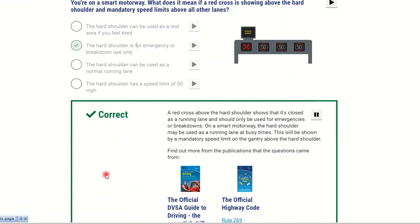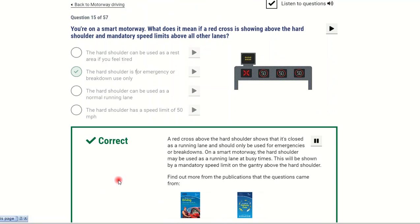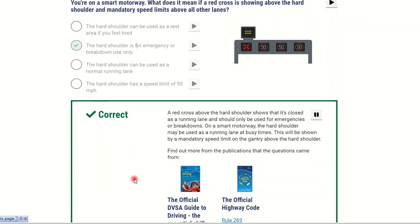A red cross above the hard shoulder shows that it's closed as a running lane and should only be used for emergencies or breakdowns. On a smart motorway, the hard shoulder may be used as a running lane at busy times. This will be shown by a mandatory speed limit on the gantry above the hard shoulder.